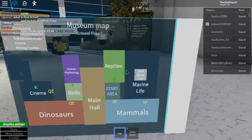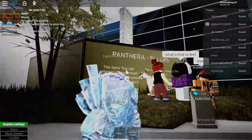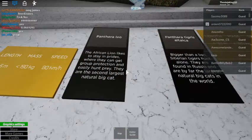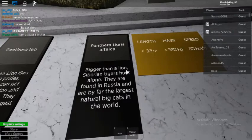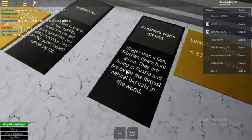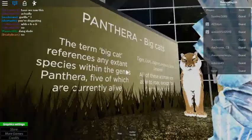Yo, okay, that's nice. This is pretty cool. Panthera leo, the African lion, likes to stay in prides where they can get group protection and easily hunt prey. Second largest natural big cat, bigger than a lion. Siberian tigers hunt alone. They are found in Russia and are by far the largest natural big cats in the world. Okay, it's the tiger. Whatever. Where's the panther? I only see the tiger.